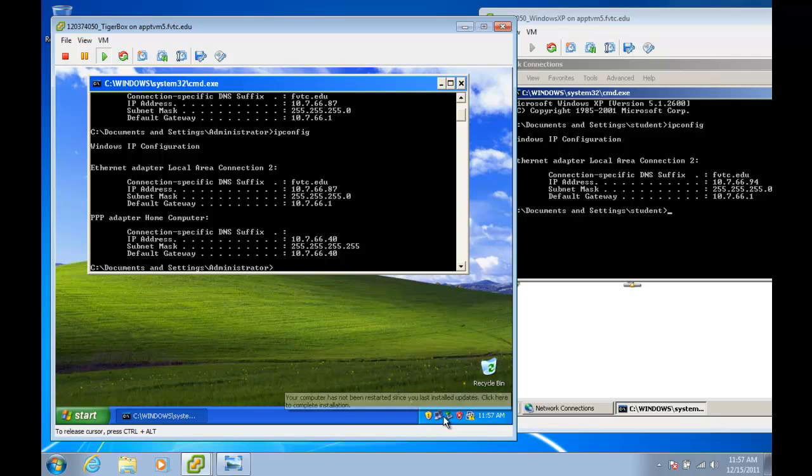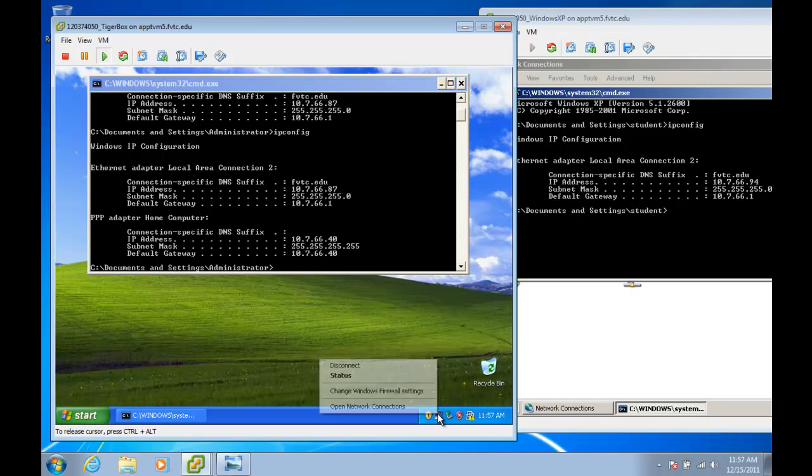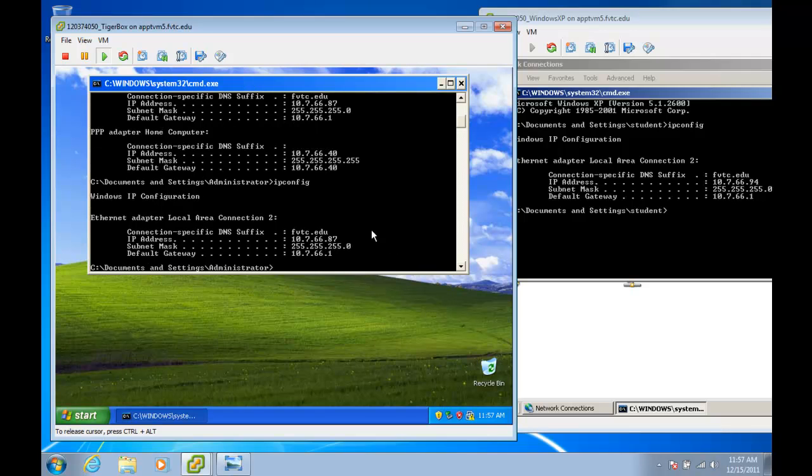I don't want that. So what I do is as soon as I'm done working on the application, I'm done with everything that my employer requires me to do, I'll just right click and disconnect. And then that just broke that established connection. So if I did an IP config again, this should be gone. Now I only have one IP address, and that's the IP address that my ISP is giving me.